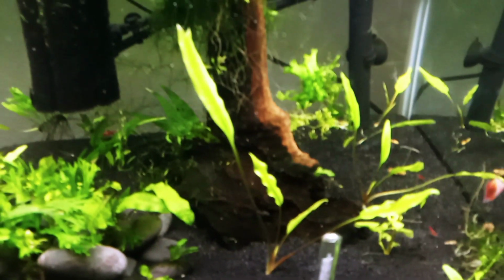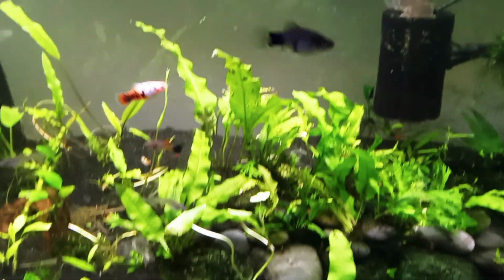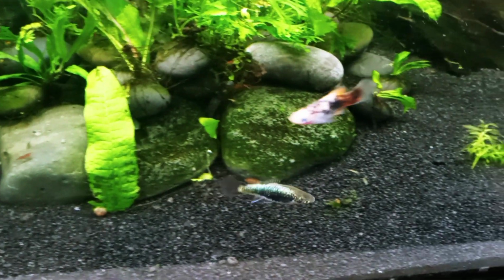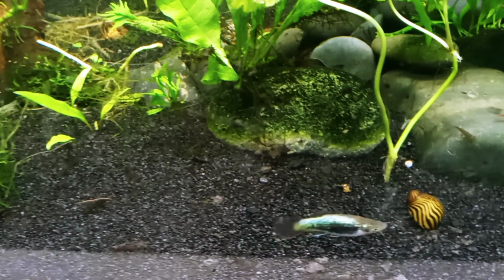That platy looks awesome. The blue Mickey Mouse platy looking awesome. And this Green Lantern platy. Just get the right angles so they can see the green, and this is a really good looking fish.